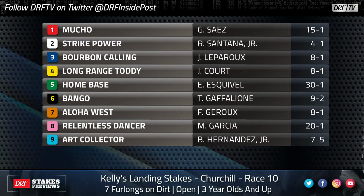Race number 10 is the $110,000 Kelly's Landing Stakes. We're going 7/8 of a mile, and this is the return of last year's Bluegrass winner. The number 9, Mike, Art Collector, makes his 4-year-old debut, turning back to a sprint, and I don't think turning back's going to bother him in the slightest.